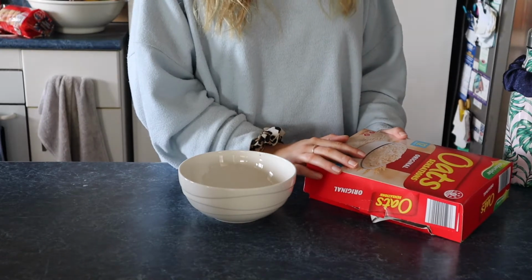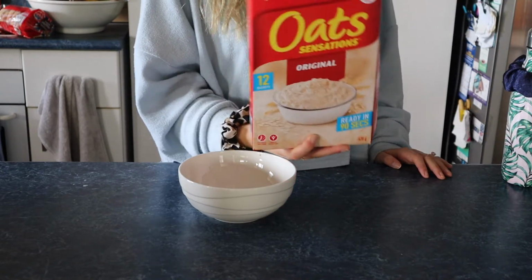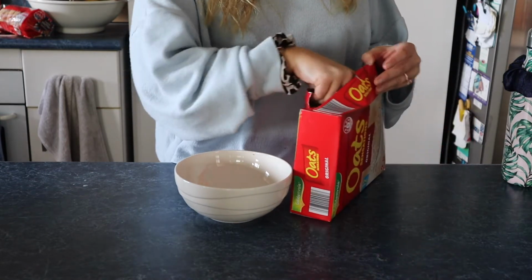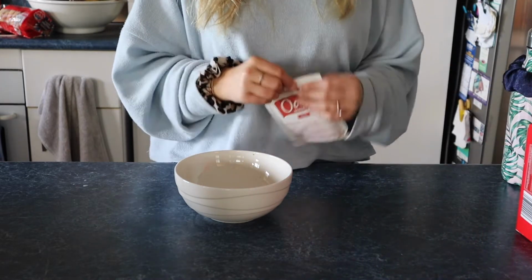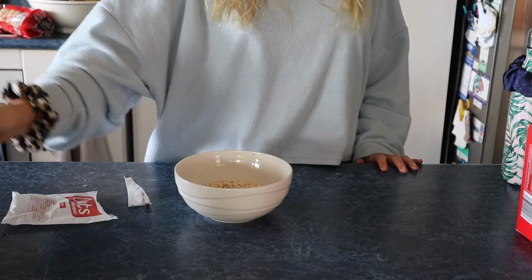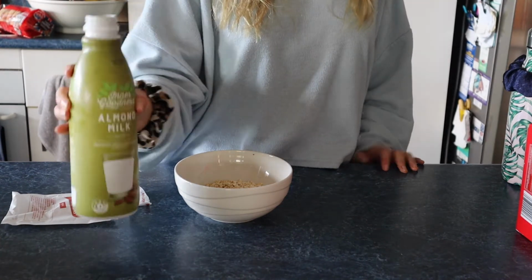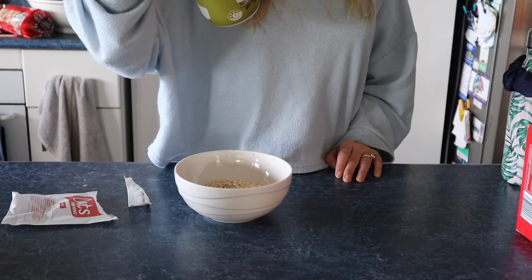So for brekkie, I literally have the same thing every morning. I'm just having some original plain oats. These ones are just from Aldi. I just prepare them as it says on the packet. I do it in the microwave because I'm lazy and can't be bothered to turn on the stove. And then I use the Aldi almond milk inside my porridge just because it is low in fat and sugars and everything else.